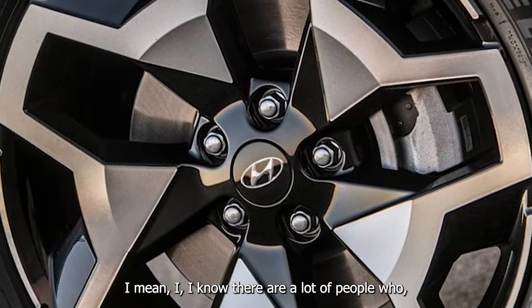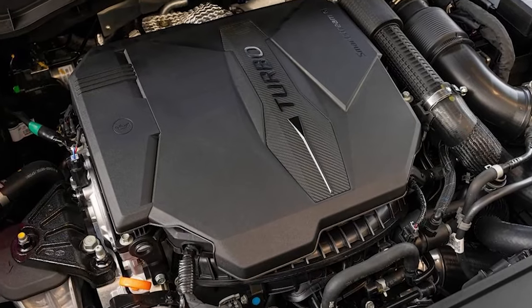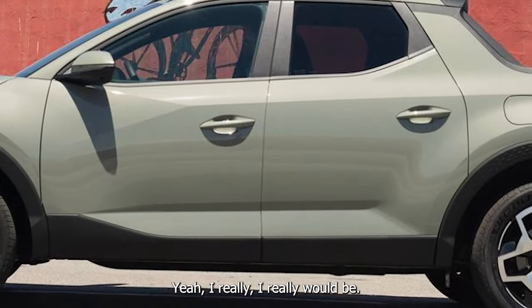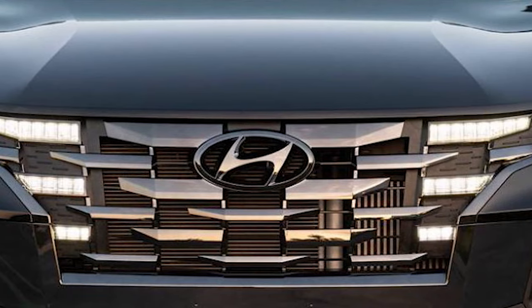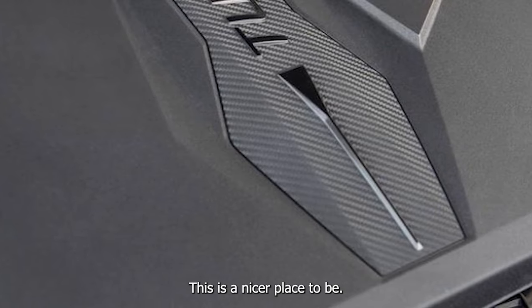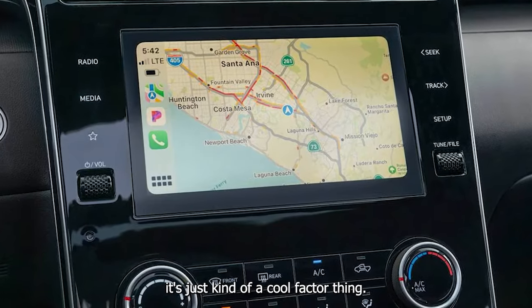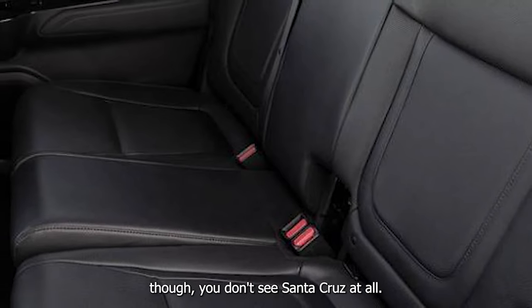I know there are a lot of people who, especially if you lease cars or whatever, it doesn't matter. But I would be genuinely concerned about owning this and doing the things I do with the dual clutch. Yeah, I really would be. So I'd get the Tremor, it rides better. Yeah. This is a nicer place to be. I think I'd have this for uniqueness, 'cause you never really see these and it's just kind of a cool factor thing. And either way, you see Mavericks, though, you don't see Santa Cruz at all.